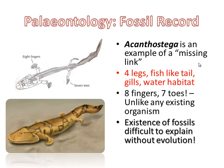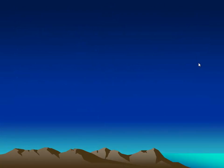The existence of fossils like this gives us more evidence for evolution. We don't see an animal like this that really exists anymore, but it probably existed at one point, and it maybe wasn't very attractive to their female mates or something, and then they just didn't end up having a lot of kids, and so they don't really exist anymore. So that's an example of a transitional fossil.